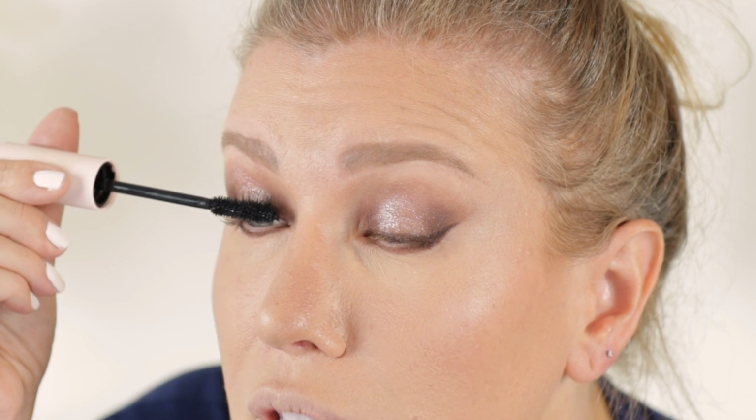I'm just going to use this one from Rare Beauty. This was sent to me in a PR package, and I liked the mini that I had of this mascara. And I like this one too. I don't know if it's my all-time favorite, but I do like it. Okay, so the eyes are pretty much done. We're going to move on to cheeks.